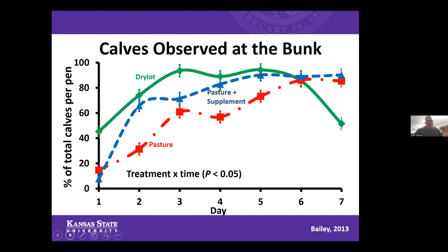So focusing on some additional work that we've done at K-State, and this actually came from a PhD student's dissertation. This graph would depict the number of calves that we observed at the bunk during feedlot receiving, in which those calves had been exposed to different scenarios during the preconditioning phase post-weaning. The green line would depict calves at feedlot receiving that had been preconditioned and weaned in a dry lot environment. Then this blue line would depict calves that were weaned and preconditioned in a pasture environment that were provided a supplement. And then we have the red line, which was calves that were simply just maintained and weaned in a pasture environment with no additional feed or supplementation required.